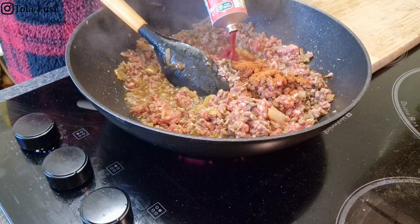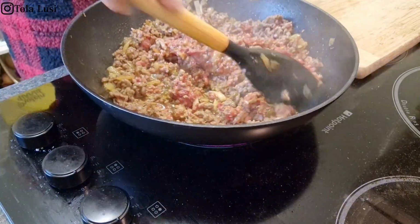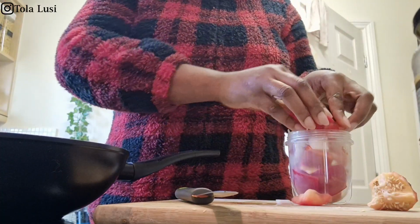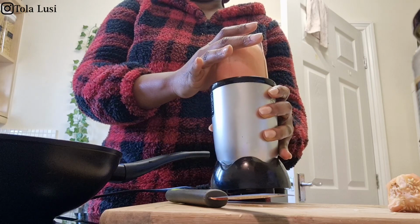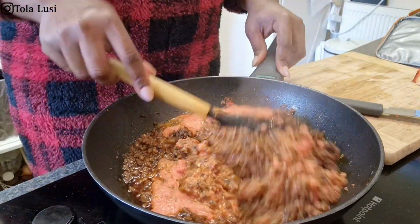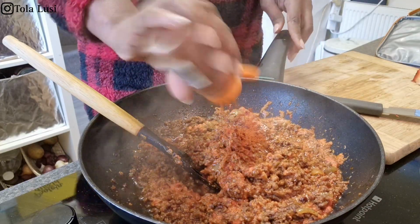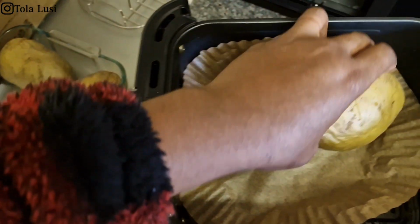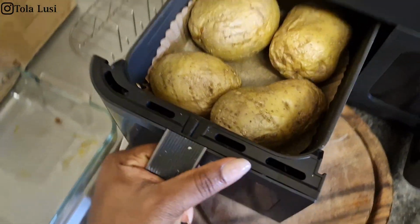I'm also salting that to break down the mince a lot more. I'm adding some cayenne pepper as well as some tomato paste, and I keep stirring that in. I'm going to blend up a couple of red bell peppers and some onions and 2 cloves of garlic, and add that into the pan just to make it a little more stewy. Some people also add kidney beans, but I didn't have that, so I'm skipping that. I'm also adding some paprika powder to deepen the color.